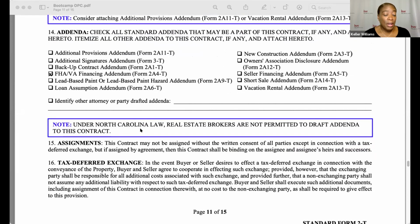Now, that last box in the addenda section speaks to identifying other attorney or party drafted addenda. If an attorney has drafted something, this is where we would notate that and list out what it is. You also notice that it says party drafted addenda. If the seller and the buyer so choose to draft something and attach it to this offer, they can do so. We can't, but they can, of course, and it could be notated here.